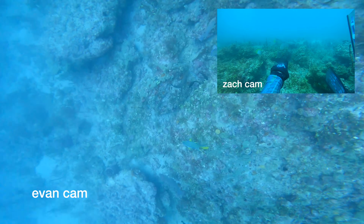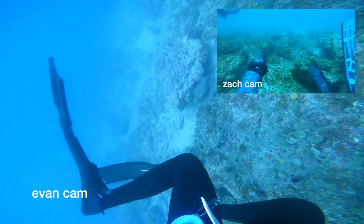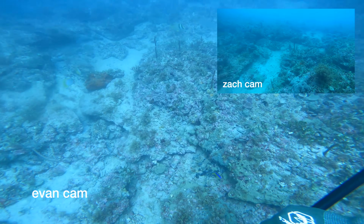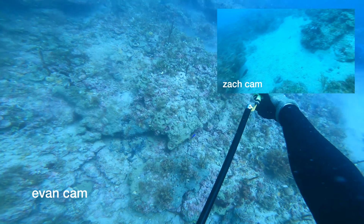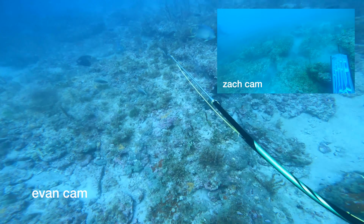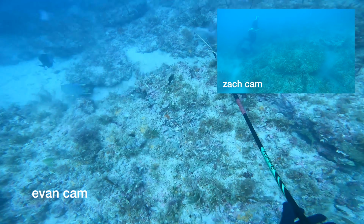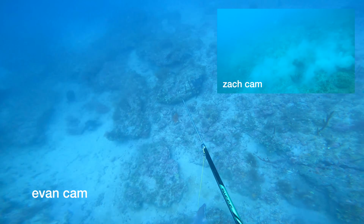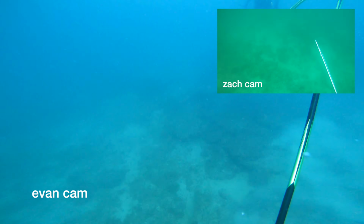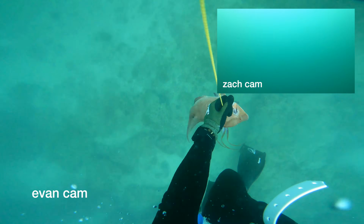So I start pointing. That's me in the top right. It's my view, and Evan's view is the main view right now. And Evan's kind of looking to land in the direction that I'm pointing so that he can shoot this thing. Starts to load his spear. He sees it, kicks towards it, and boom. It's kind of cool to get the dual perspective on that dive. Yeah, I got another nice hogfish for Evan. A little bit of teamwork for the gang.